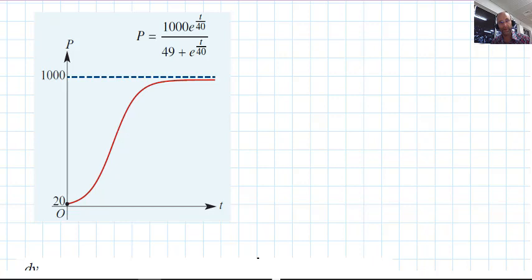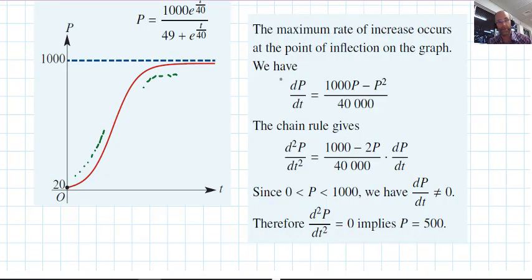Here we can see that it hits a maximum rate of growth and then starts to flatten out, and that's that classic logistic shape. We had to find the population P when it has its greatest rate of growth. Now, carrying capacity ended up being 1000 because it's asymptotic to 1000. If we take the derivative and apply the chain rule, we can show that the maximum rate of growth happens at p equals 500, which is half of the carrying capacity.